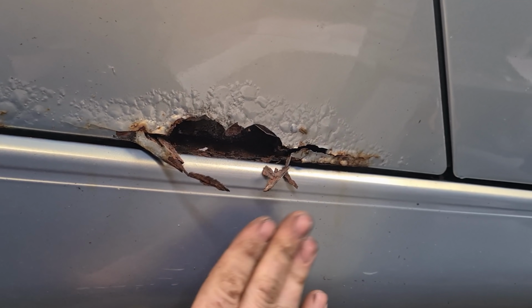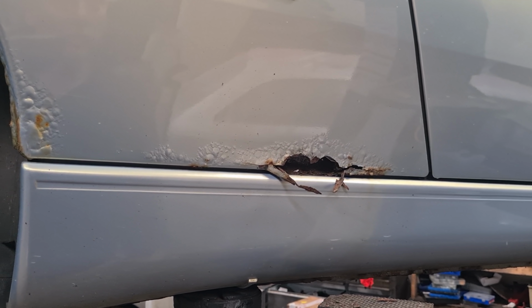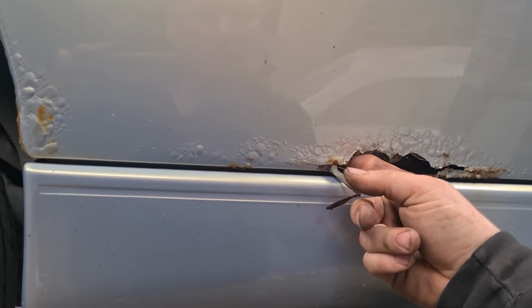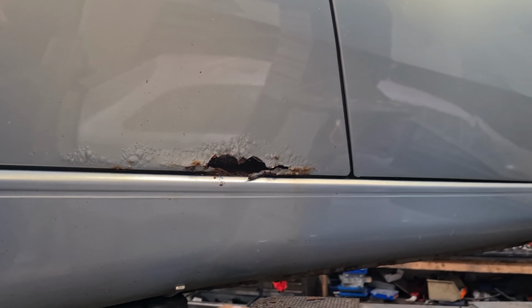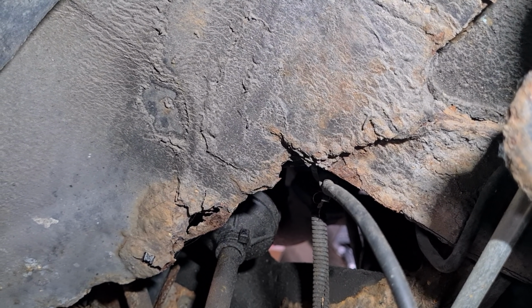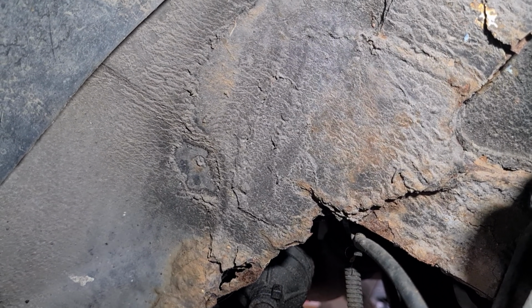Yeah, so underneath these side skirts, I bet it's not going to be very healthy at all. Oh, yeah, I'm going to stop messing at that now because I could pick at that all day. And just looking behind, just getting in behind here now, we've got some rust coming through there. That's going to need some welding. It looks as though it's been patched before, to be honest, twice in fact.